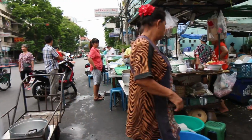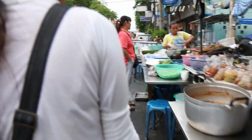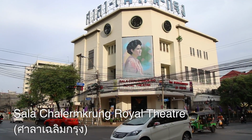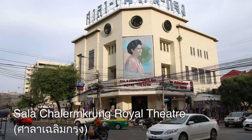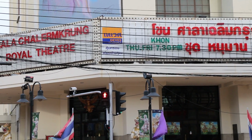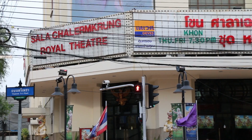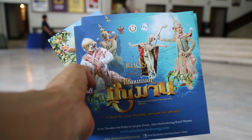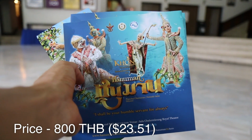And now we are walking over to Sala Chalermkrung, which is a theater, an old theater. And they have a show, which I have never been to, but which we are going to tonight, and it starts at 7:30, so we're walking over there to buy our tickets now. And this is one of the oldest and the most traditional theaters in Bangkok. We have about an hour and a half until the show starts, so we're probably just gonna hang out and maybe go to a coffee shop nearby just to chill until the show starts.